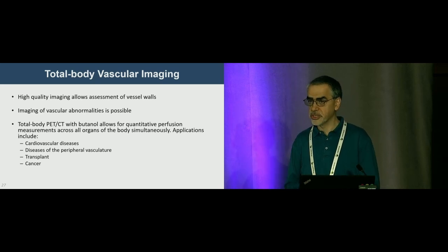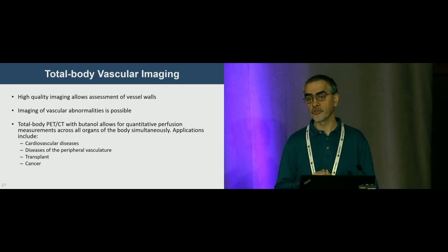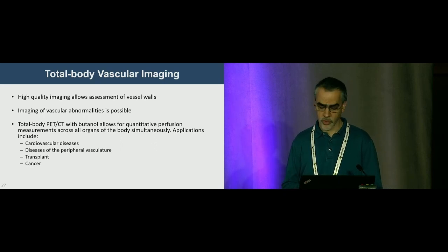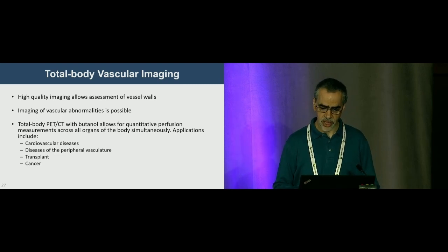And there are applications there in cardiovascular diseases. We're kind of interested also in diseases of the peripheral vasculature. Maybe also transplant as well, actually. Perfusion of the transplanted organ is extremely important. And cancer, of course, looking at perfusion and comparing that to metabolism is a potentially interesting biomarker.